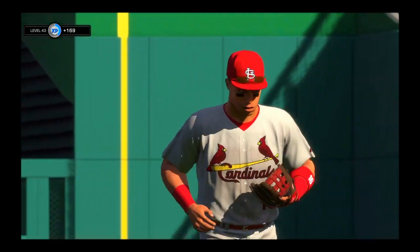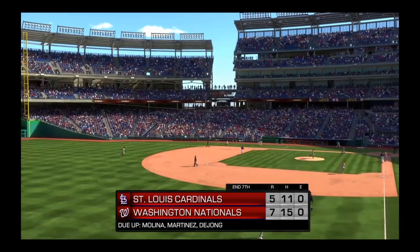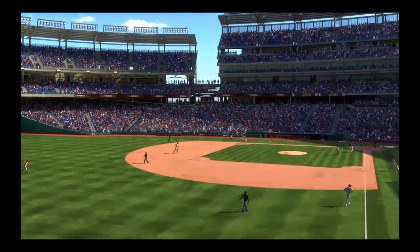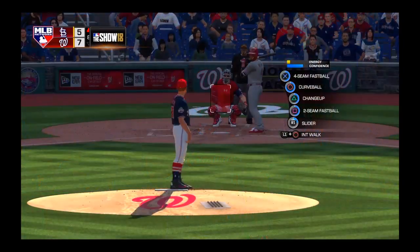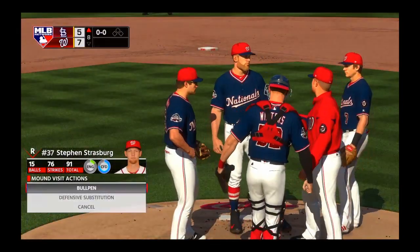So 1 run here on 3 hits, no errors, and a runner left. We'll look ahead to inning number 8 now. It's the Nationals 7. And here's the catcher, Yadier Molina. No hits in 3 tries so far. He's struck out once.